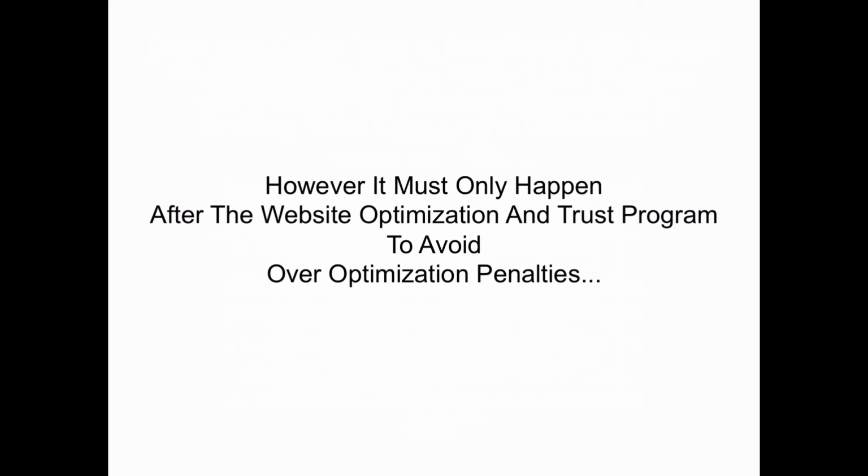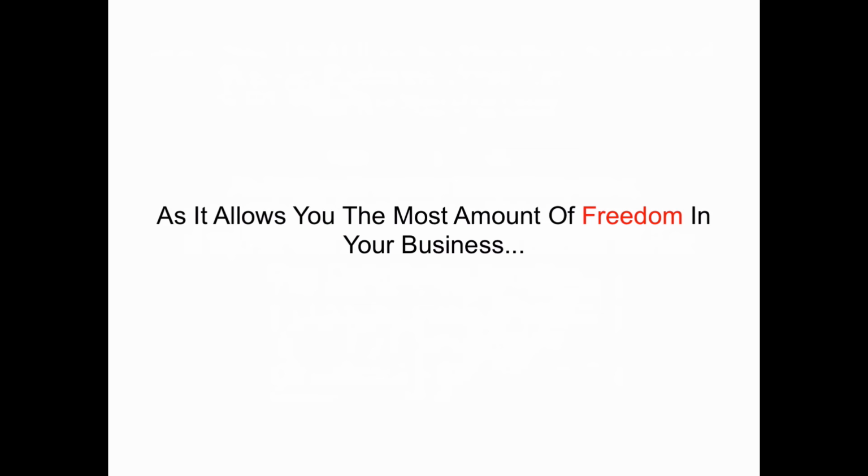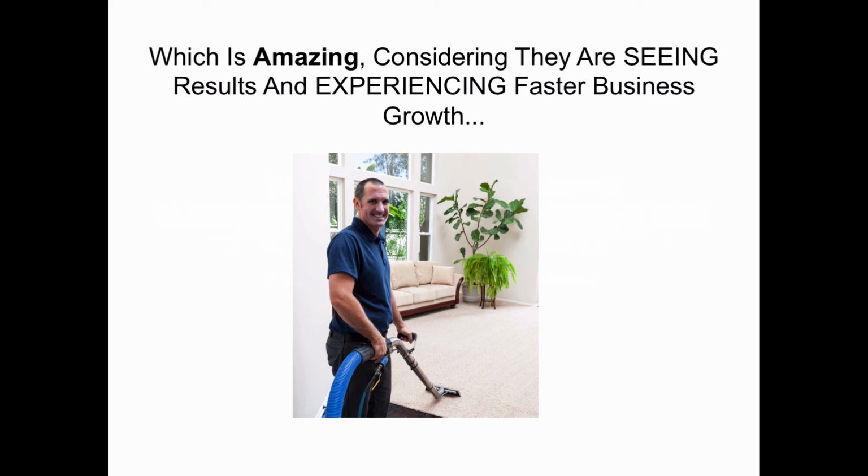However, that must happen only after the website optimization, all the stuff we've talked about with the keywords and the titles and all that, and then the trust program has to be implemented. You have to do all that before the Powerlinx program to avoid over-optimization penalties. This is the only way to make it work correctly. As you probably noticed by now, the Done For You system is by far the easiest service on the market today, as it allows you the most amount of freedom in your business. And the results come easy too. In fact, most clients report an increase in calls within 90 short days, which is amazing considering they're seeing results and experiencing faster business growth.